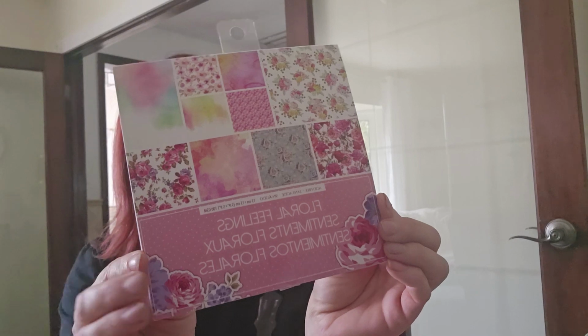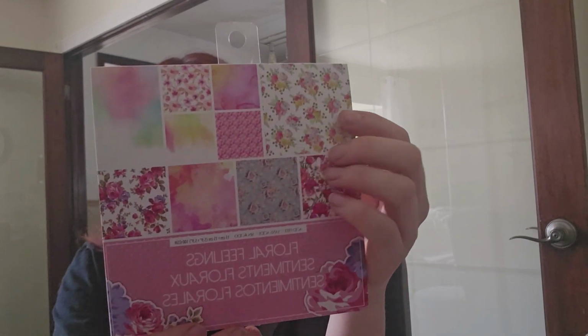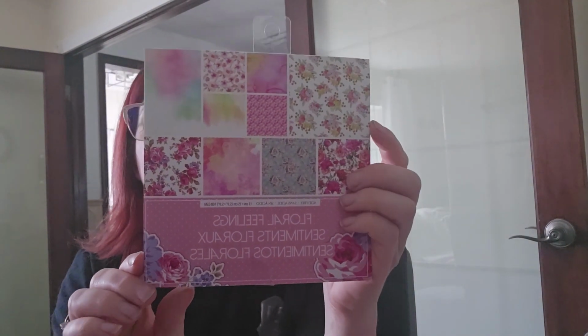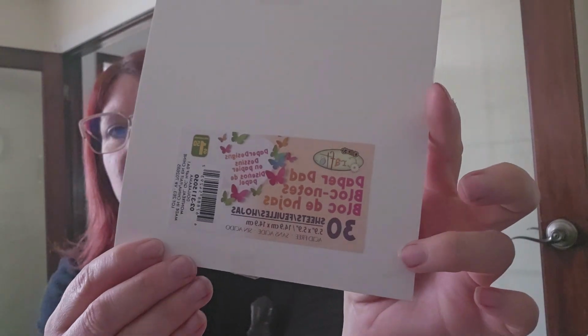And I also found, I'm gonna drop everything, this little pack of scrapbook paper. These are the small sheets. I'm trying to find the size. They're 5.9 by 5.9, so they're just a little bit smaller than a 6-inch by 6-inch. So these were $1.50, and you get 30 sheets. Shoot, can't even open this. Sometimes I don't like the way that they tape these items together. I guess I could run and grab the scissors again, but let's see. There.